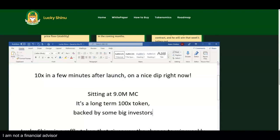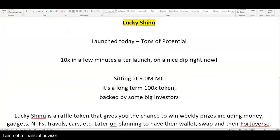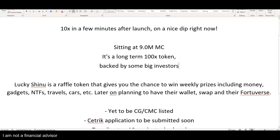Now, I did get some information about this one right here. And this is Lucky Shinu, launched today, or just yesterday, I should say. Tons of potential on that. 10x in a few minutes after launch, on a nice dip right now. Sitting probably at a 12 million market cap. It was at 9 million earlier. It has potential to be 100x, I should say.